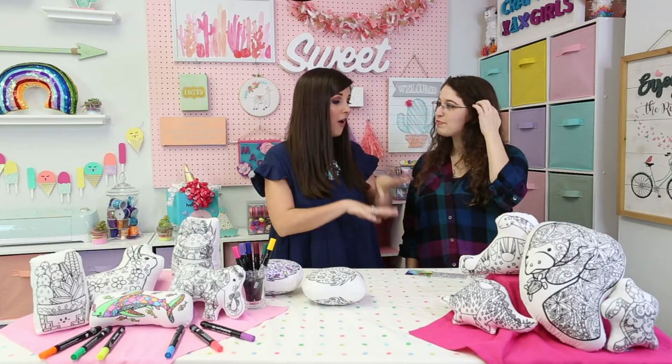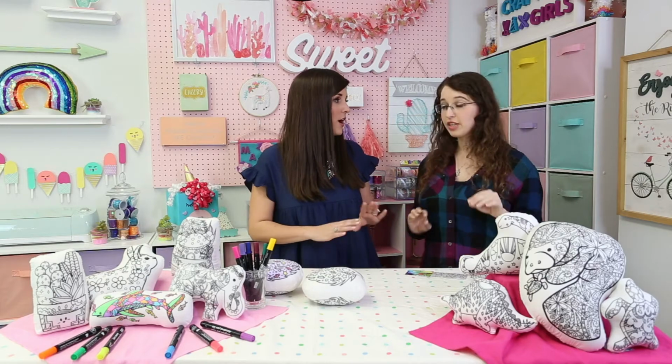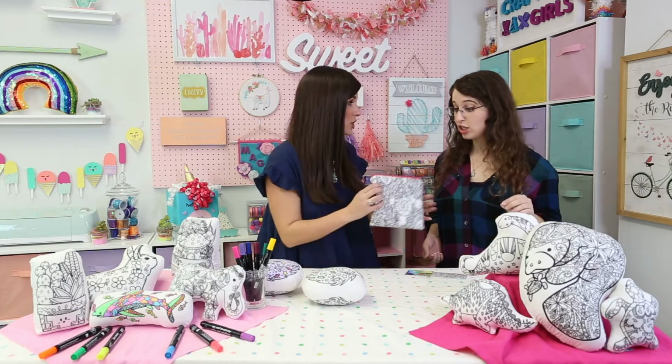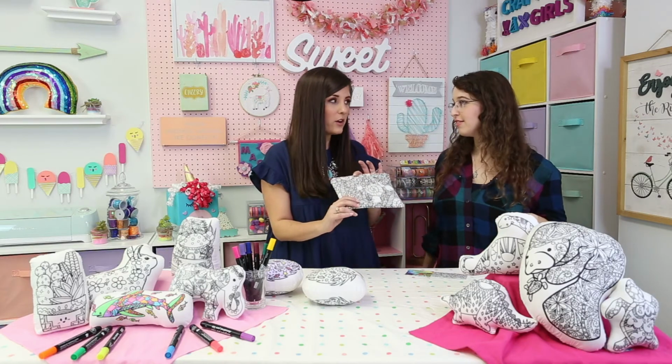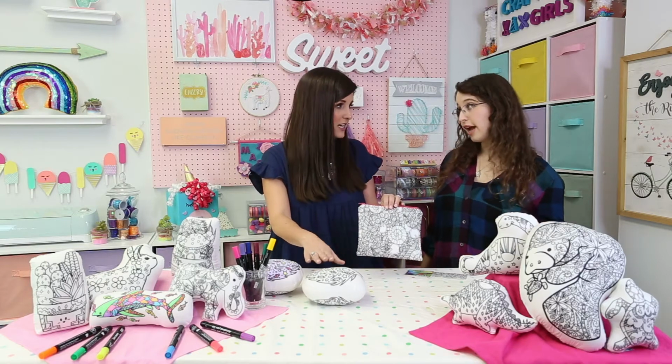So you draw all of the designs that are on all of your different projects. Yes. If it's black and white, it's my drawing. If it's colored, it's not. And you sew everything, right? I sew everything. It is all handmade. And all different kinds of stuff. So from tote bags to what we see here, the little plushies. Yes. What else do you got?